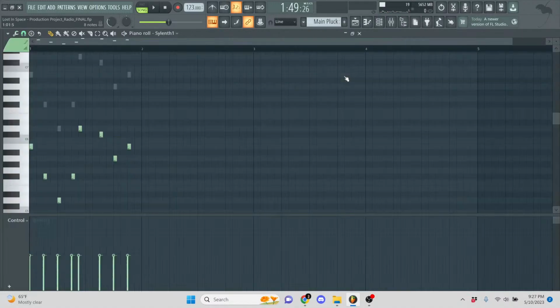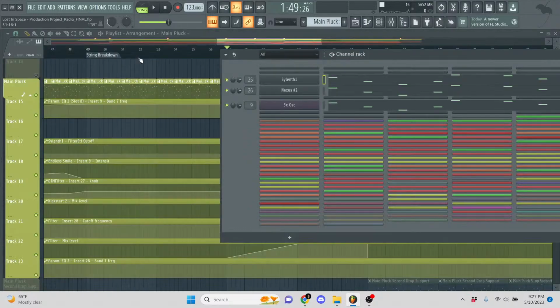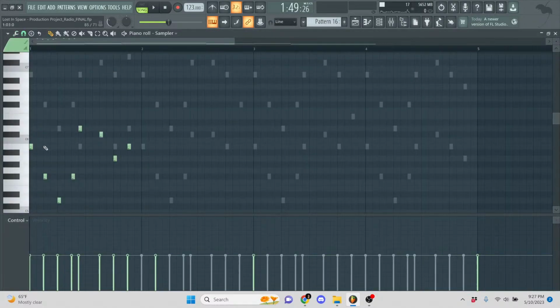So this is what the main melody sounds like in the beginning. And then the second drop, well, I actually have it right there. It changes up a little bit.